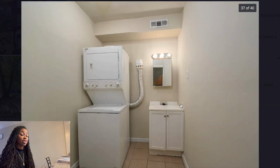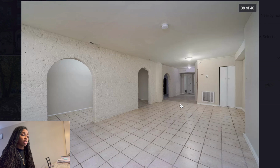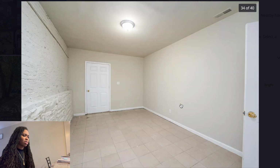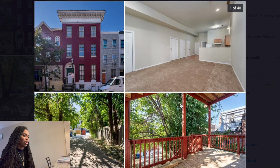So the washer and dryer is in the bathroom. That's not horrible because I've seen washer and dryers in the units with the kitchen. So for it to be in the bathroom, I really don't think that's too bad. It's probably taking the place of a shower, to be honest, because I haven't seen a shower in this unit yet. It still has a very large living space. This might be dining. Yeah, it has the egress windows. So yeah, this unit doesn't have a shower. Huh. Okay. I'm sure it does, but why wouldn't they take a picture of it? It's so hard to tell from the pictures what is what.